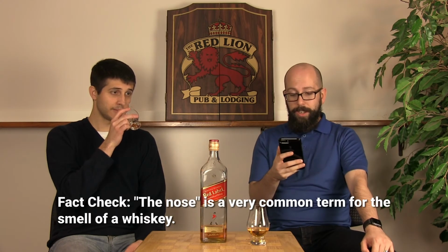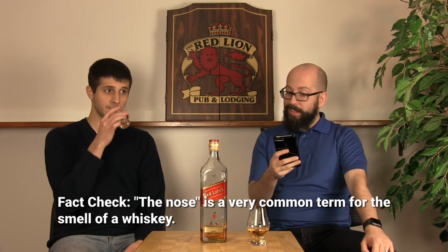So on JohnnieWalker.com, they start out with the nose. That would be the smell. Yes, that must be how fancy Scottish people talk about smells, or just how whiskey people in general. So the smell, it says, take in the spark of fresh zest from elegant Speyside and Highland malts in the aromas of our classic Johnnie Walker Red Label. That isn't really particularly descriptive now, is it? Can you tell me, just off the top of your head, what Speyside and Highland malts smell like?